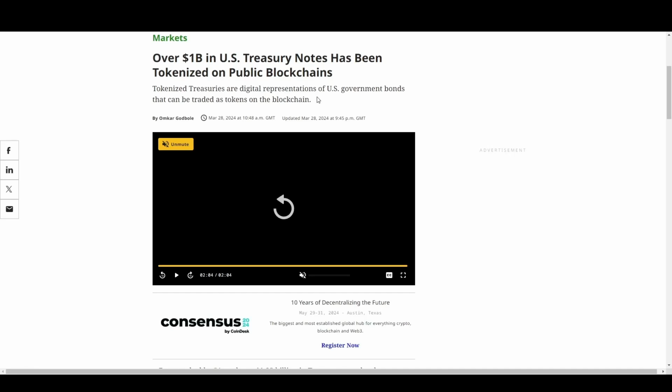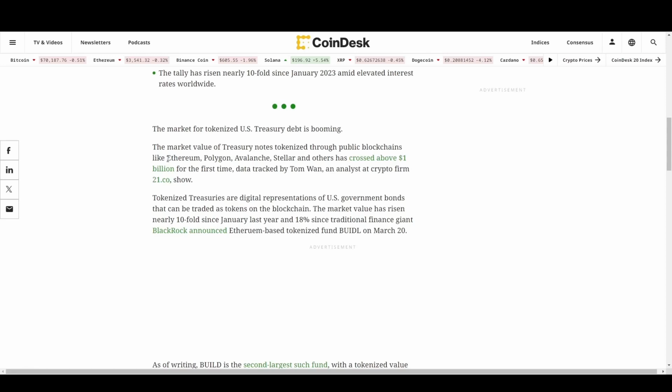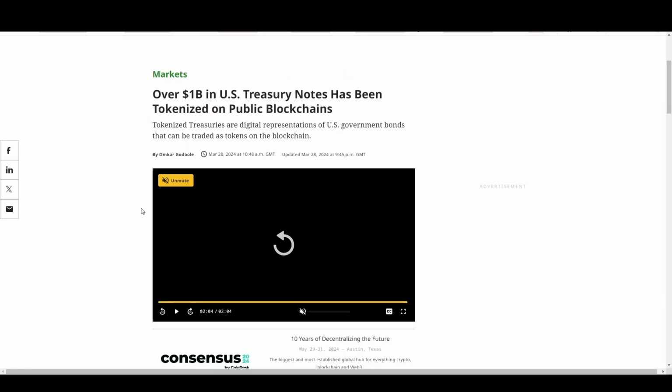Real world assets, RWAs, and crypto tokenization of stock traded products are becoming very prominent. Over $1 billion in US Treasury notes have been tokenized. Now, these are predominantly taking place on Ethereum, but I want to remind you that the whole purpose of Solana is to put the NASDAQ on the blockchain, to put these stock market traded products, equities, commodities, all tradable on Solana on decentralized exchanges like Jupe. This is just a cool crypto use case that you might want to keep your eyes on. This is a sign of institutional adoption nonetheless.